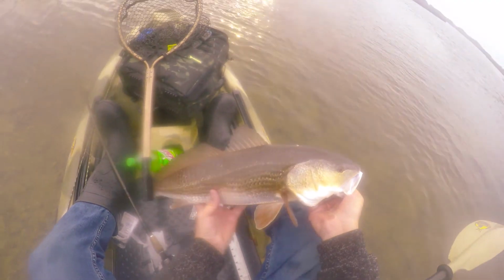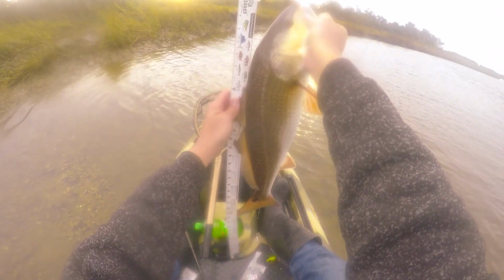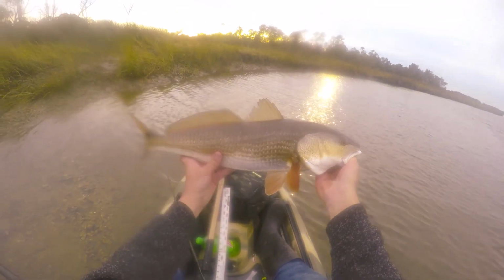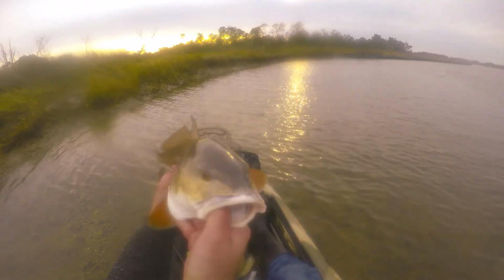Ow, stop biting me, dude. That is a freaking toad. Right, just to make sure. Yeah, he is just under slot. Golly. What a tank. Beautiful fish. Oh my god.